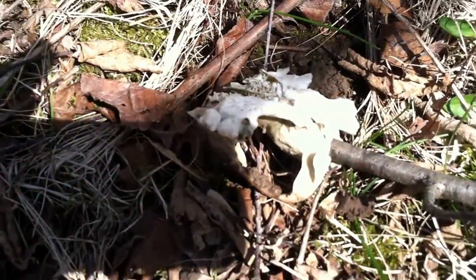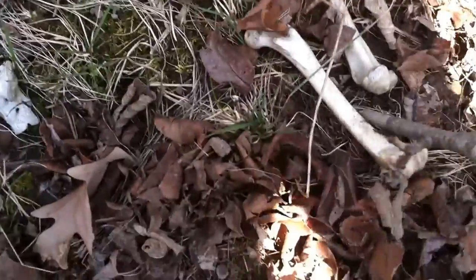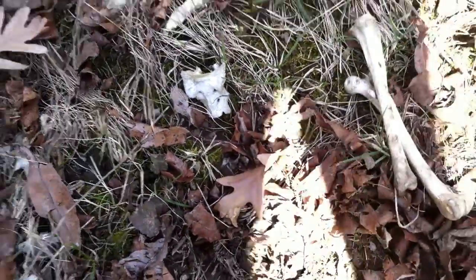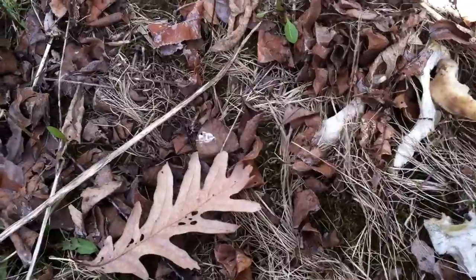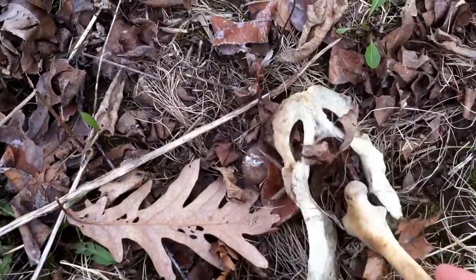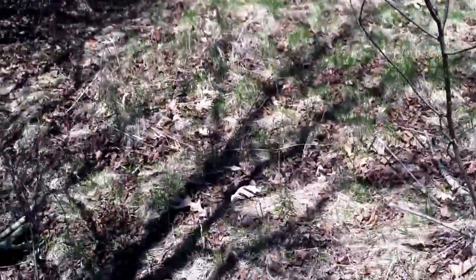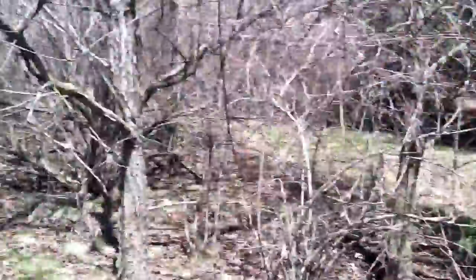Let's see. Wait, where is it? Yeah, right there. See the teeth. And then, I just showed you. Kind of animal it was, but it's amazing how strong these things are. And then here's the skull. Oh no, that looks like it's the hip joint right there. And these would attach right into there, maybe. Who the hell knows? I just wish there were antlers.